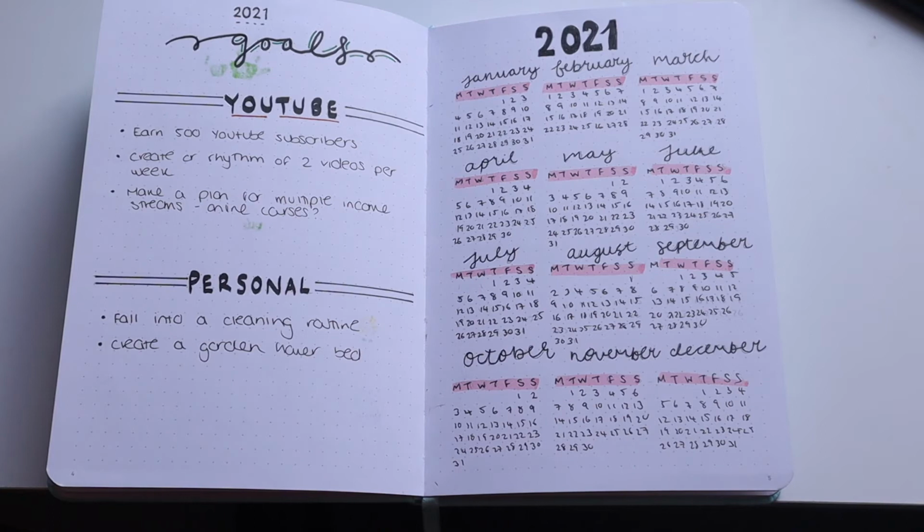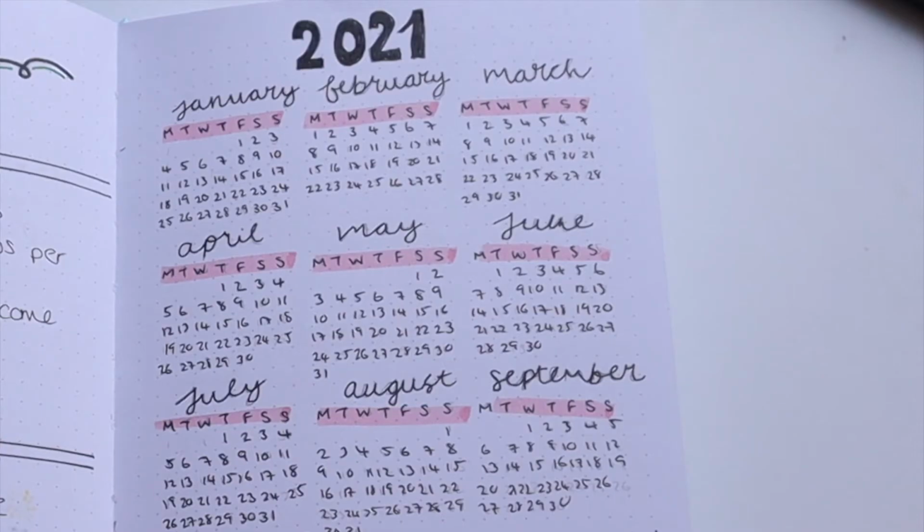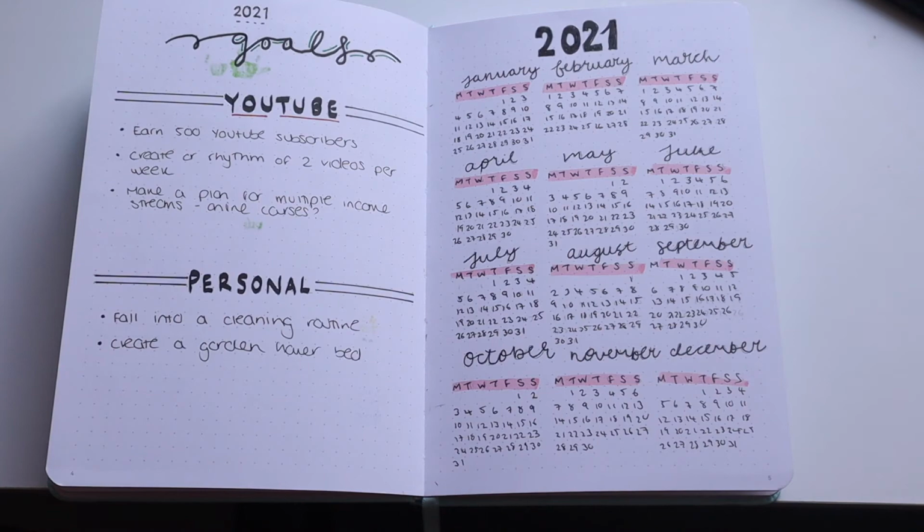I honestly don't know. I don't think they're specific enough. But anyway, this page just gives me an overview of my 2021 goals in regards to YouTube stuff, and also in regards to just personal life. And then on the right hand side, I've got a 2021 calendar. This is pretty simple, but I always love to have this in here because I just think it's very helpful to refer back to if you want to know what day a certain thing is on.